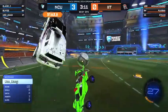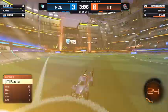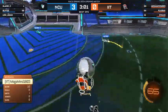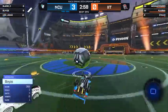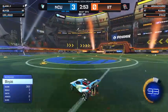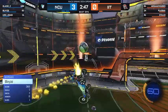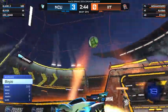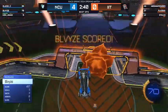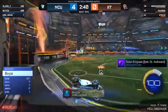Uso Usagi looking for a challenge or a bump or anything to get that ball in a better position for either of the two Blazes. Megamind sends it up. Can he capitalize? Really weak shot, unfortunate, but Stacks with a good bump there on Blaze to keep him from being able to just immediately capitalize on that. Uso is going to play this off the corner. Looks like IIT's making a bit of a stand here, but Blaze is able to just come through. Fifty it right over the top of, I think, what was two IIT defenders.